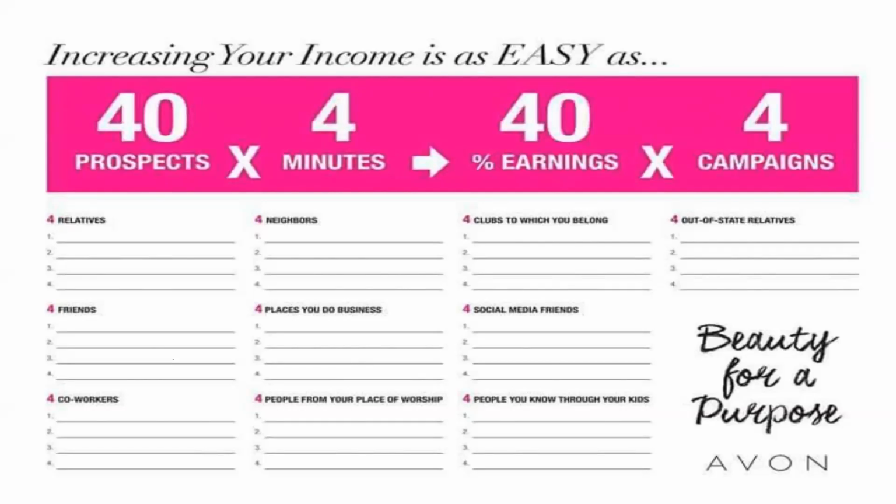People from your church, people from the club, social media friends, people you know through your kids, and out of state. You tell me, if you check this list, who can tell me that they cannot fill this list and get 40 people? This is a great way for you to also keep your contact list updated, because again, the same people are not going to buy from you every time. You may lose customers, so you always want to bring in a new customer to replace the one that you may have lost.